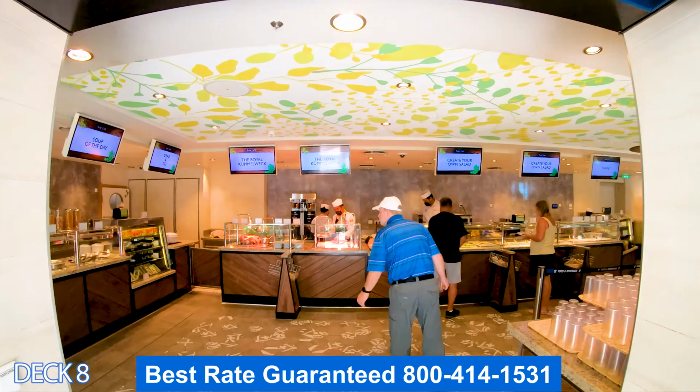Let's head on back to the entrance of the spa. Check this out. The Vitality Cafe is where you can get yourself a healthy smoothie. And you're going to need it, because you're on a cruise and you're going to be drinking and having fun. This is the photo gallery. This is where you'll find the pictures that the photographers on board take of you while you're on the ship.